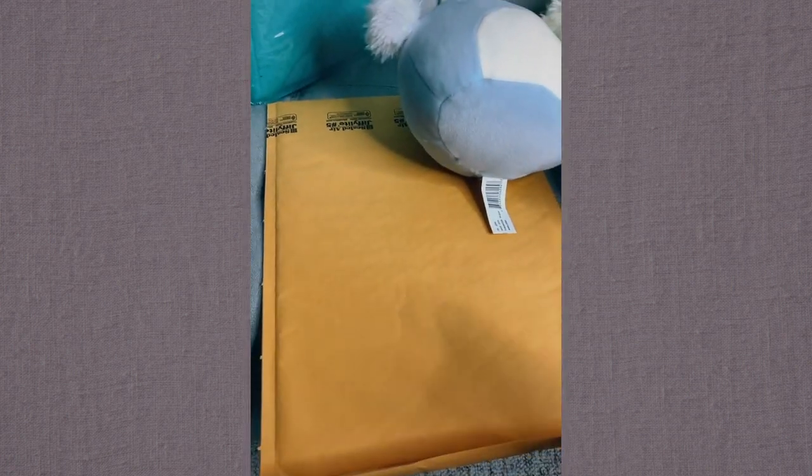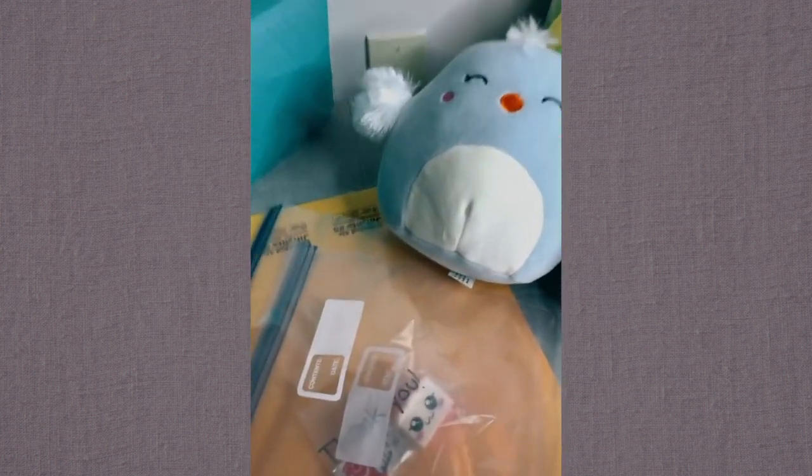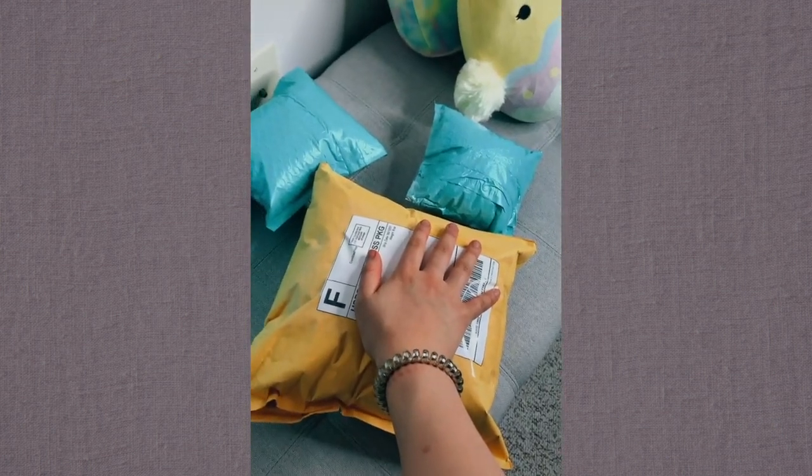Since this order is bigger, I'm going to need a bigger mailer. And of course the extras bag. Let's vacuum seal them. And now to package them both in the mailer. All of these packages will be shipped out tomorrow.